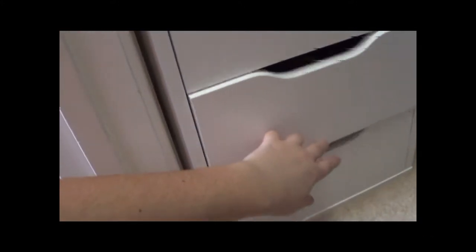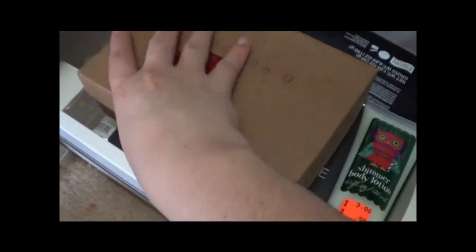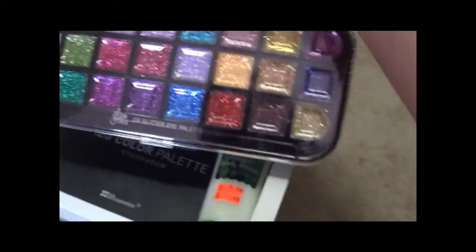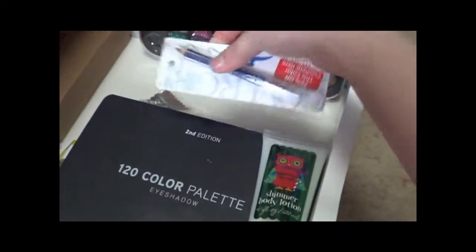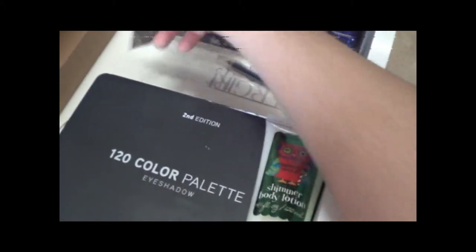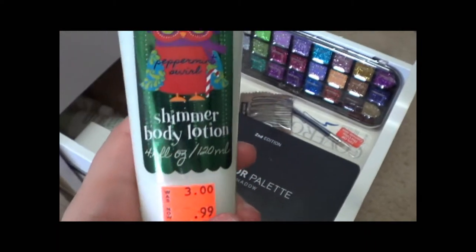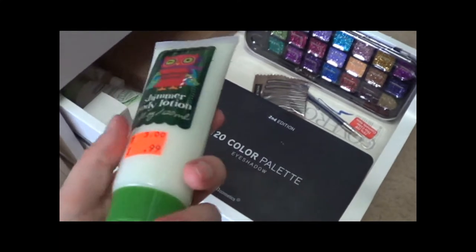And in the bottom drawer, I have a garbage box full of Back to MAC stuff. I've got a glitter palette, which my roommate got me for Christmas. I've got another eyeliner here that I haven't used. Some Bretts. A body lotion. Peppermint Swirl. I don't remember. I think I got this at Walgreens.